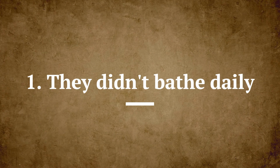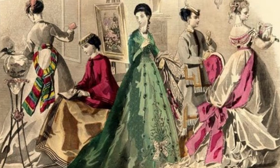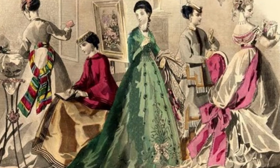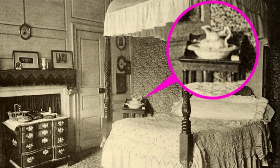Number 1. They didn't bathe daily. Not even the wealthiest families bathed daily, but they didn't remain dirty. It was customary for most people to wash in the morning, usually with a sponge and a basin with their pitcher of water. These were located in the bedroom.